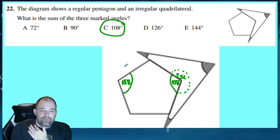And for those people who aren't sure, to work out an interior angle of any regular shape, you work out the exterior angle first, because all the exterior angles will be the same. To work this one out, you just do 360 divided by the number of sides, so it would be 72 in this case. So 360 divided by 5 is 72. That's how you get 108, but it's just one I know.